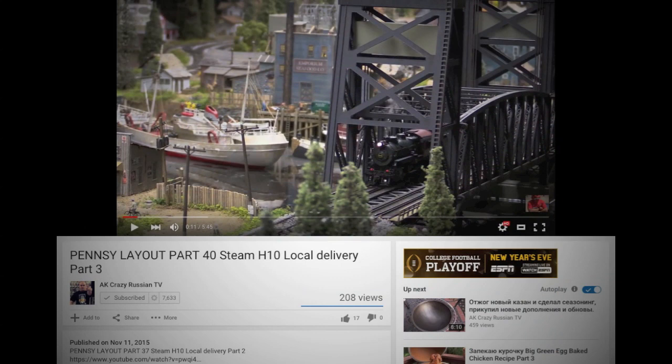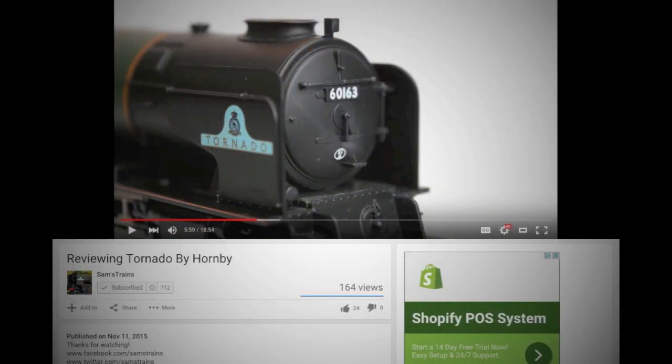Then the crazy Russian guy, I think he's actually pretty close to me down in Cincinnati, here in Ohio. He had some fantastic video footage of some Pennsylvanian steam locomotive. I believe this is an H10, and it's doing some local delivery across the layout.